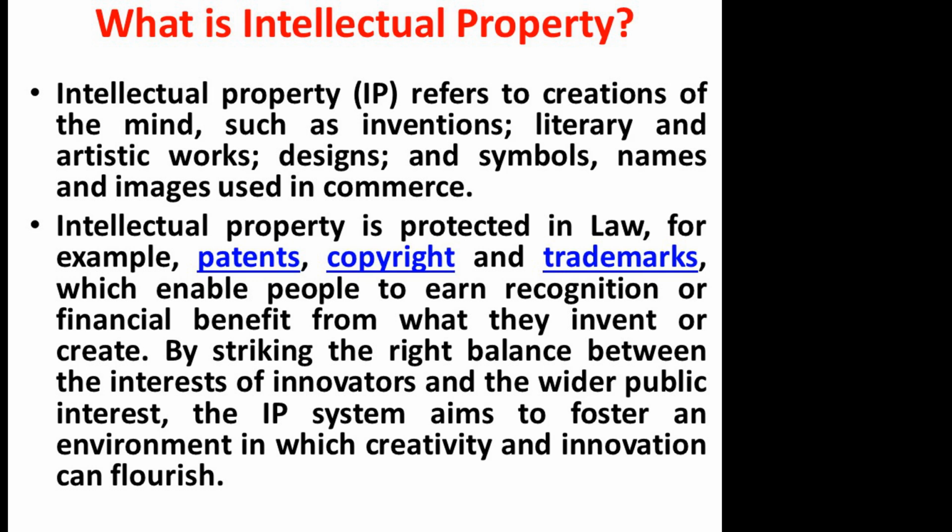By striking the right balance between the interests of innovators and the wider public interest, the IP system aims to foster an environment in which creativity and innovation can flourish.